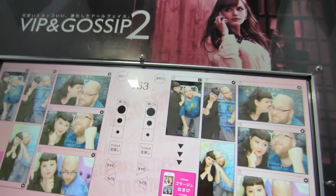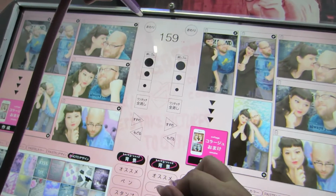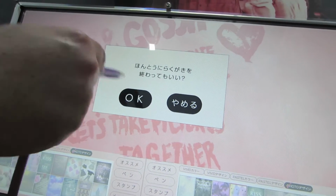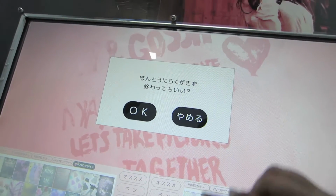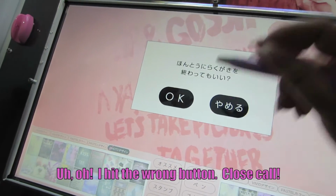So we have the same one on both sheets. Yes, but then we had a different layout. Okay. How are you doing? Okay. What's it say? Are you really done, basically? You're really sure it's good?